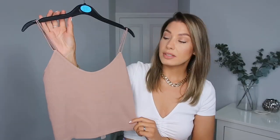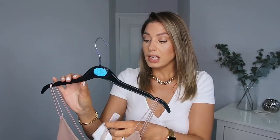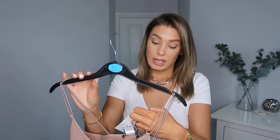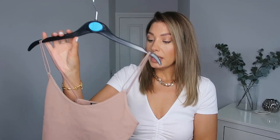Okay, next I grabbed this top. Now, I just love the colour of it. It's kind of like a very dark beige, but it's lovely. It's really nice. It was only $7.99 and it only came in extra small to small or medium to large, so I grabbed the medium to large. But I just loved it.